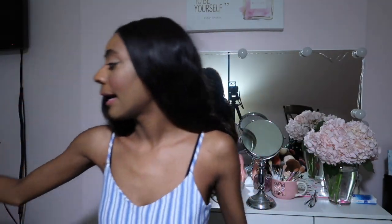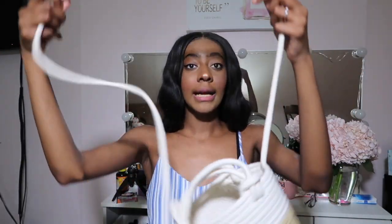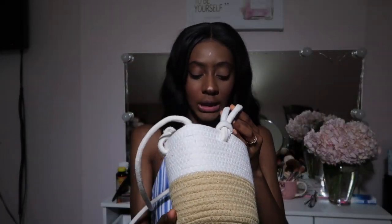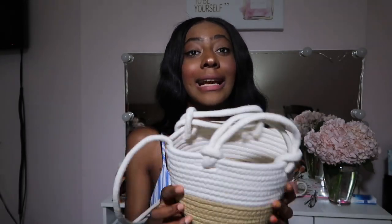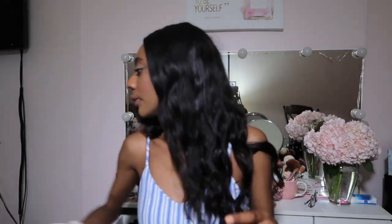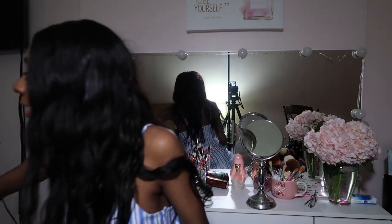Next from The Gap, I got this little purse, and she looks so cool. This is how she looks. Looks real cute. It's like a nice straw purse. I don't know how much this was either, but it's a nice little purse to keep for the beach, keep for a picnic, a walk in the park. I thought this was really cute. But I guess I'm just sticking to The Gap right now.